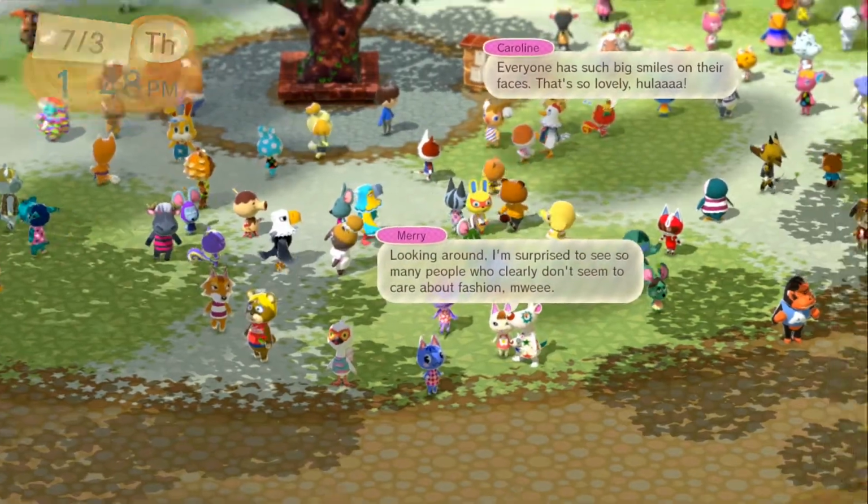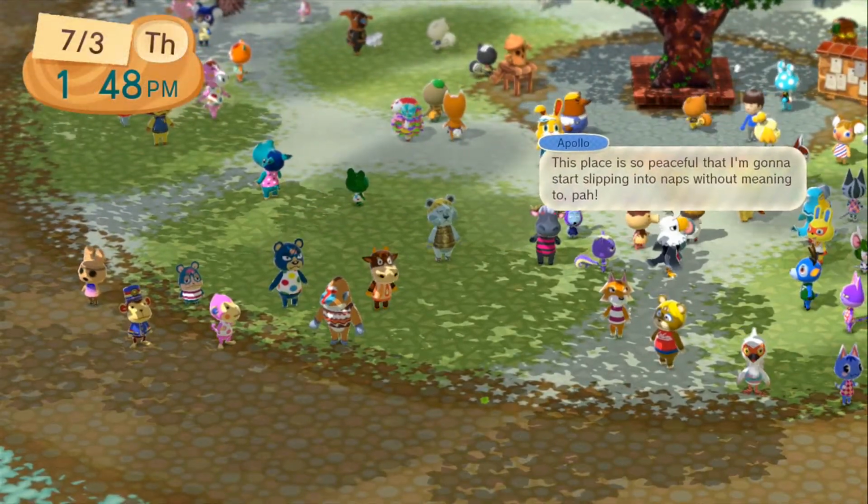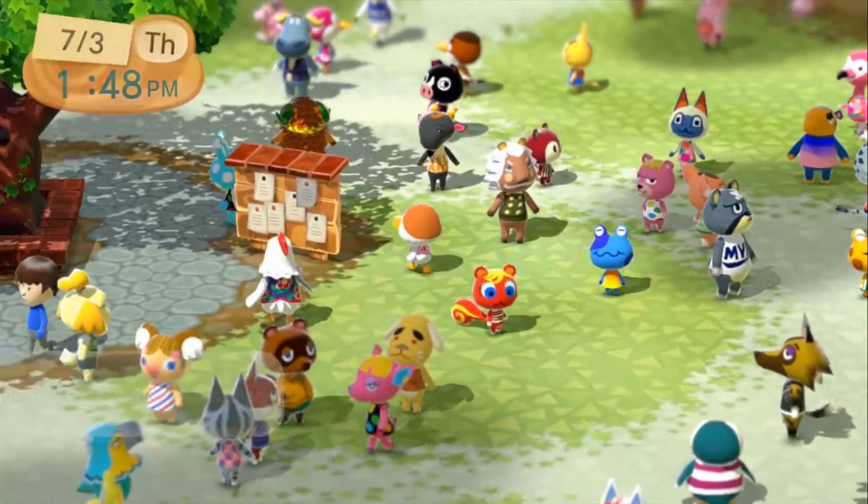So this is the Animal Crossing Plaza. As you can see, it's basically the Mii Plaza. It's really adorable.